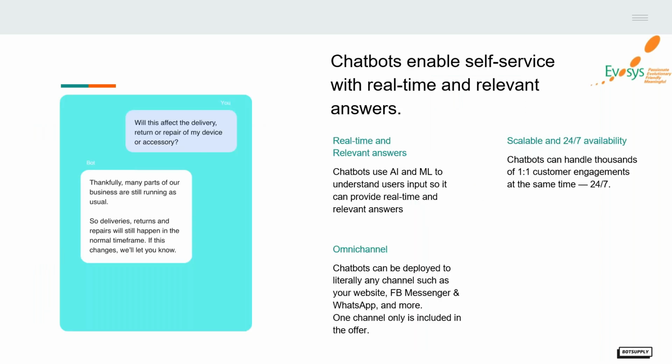It will give you real-time answers. Chatbot doesn't sleep, so there's also the 24/7 availability, and it is omni-channel enabled, so you can decide where you want to have that: on your website if you have a chatbot there, or on Facebook Messenger, WhatsApp. So there are different opportunities we can offer to you.